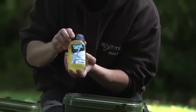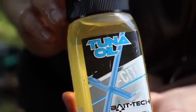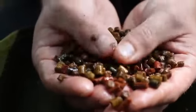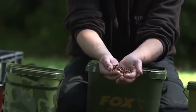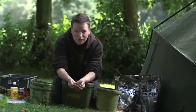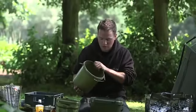There is 3 versions in the range. That's the original, the straight fish oil one, a chili version. There's also a tuna. If I can show you the pellet now, look at that. It's a lot darker, it smells absolutely gorgeous. Obviously you've got smaller pellets, big pellets, so they will have different breakdown times. So that will go in, and at least then the pellets will be in the swim for a few hours before it breaks down into mush, rather than casting it straight out as mush. In go the rest of the pellets.